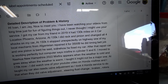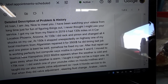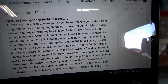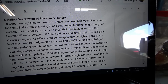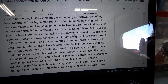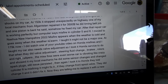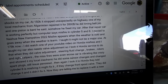That's on the owner. That's owner neglect. He didn't replace his timing belt on time. "So somehow he fixed my car. After that repair, car's working perfectly, but computer says misfire in cylinder 5 and 6. I moved to Nashua, New Hampshire in 2022. Misfire appears when the weather is cold and goes away when the weather is warm." So that really sounds like a valve clearance problem. We've seen this before on other Hondas.